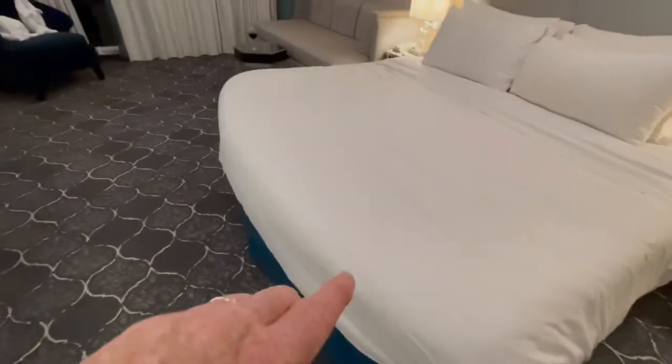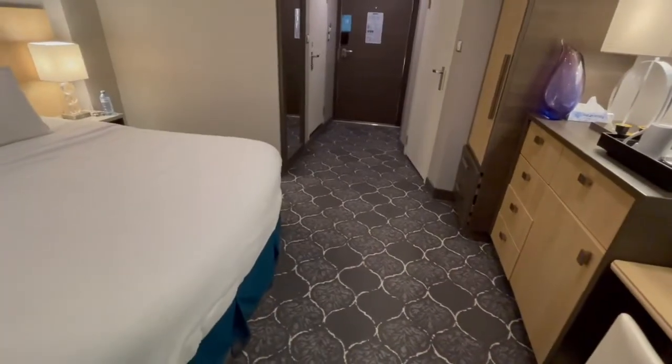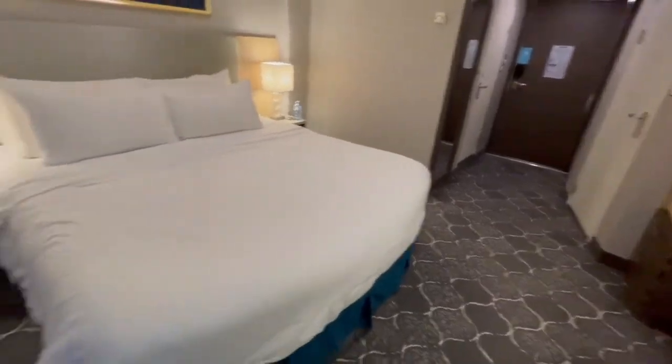Typical curved bed for Royal Caribbean and Celebrity with these little curved beds, although you didn't need it because the space here is just incredible. Like it's 4 or 5 feet of room just to walk around the bed.